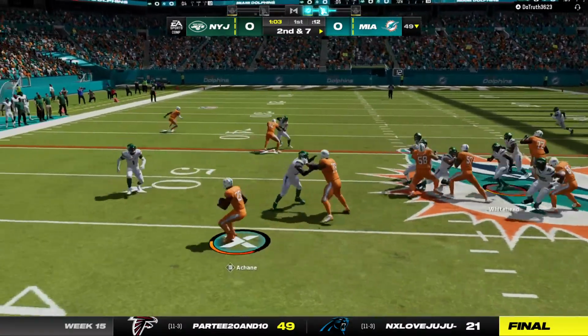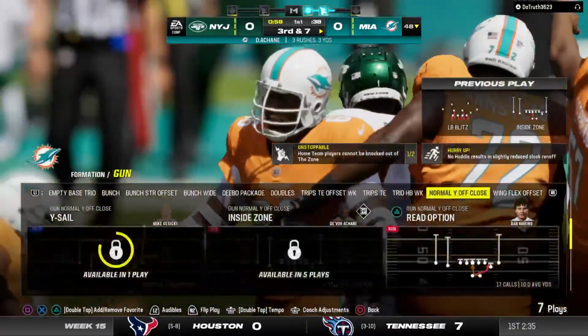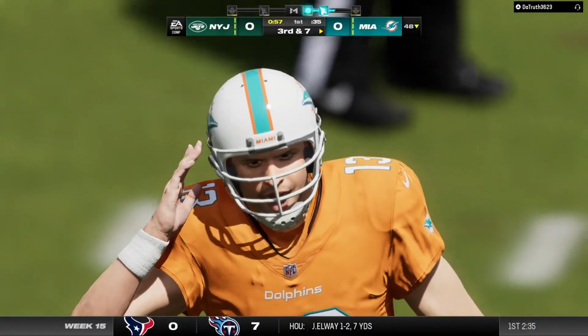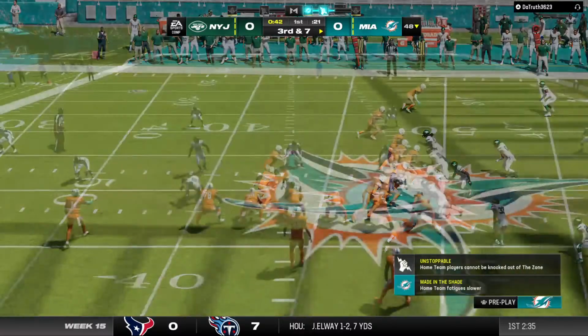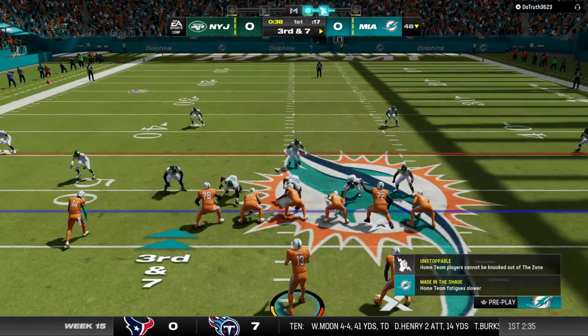Right back to Achane on second down. And they go backwards here, losing yardage back at the 48-yard line. Now they're going to be dealing with a 3rd and 7. Is that one officially a loss of 1? So 7 yards from the first down here as they come up to the line of scrimmage.